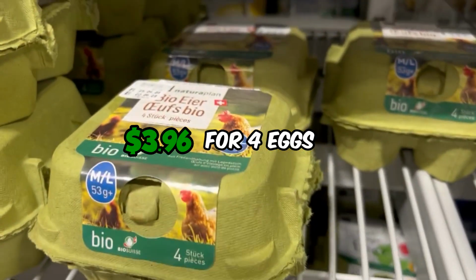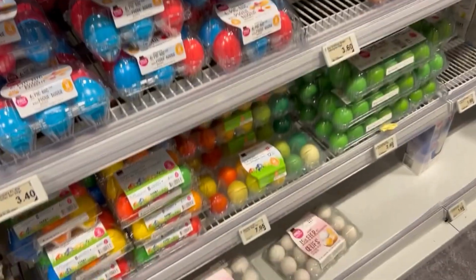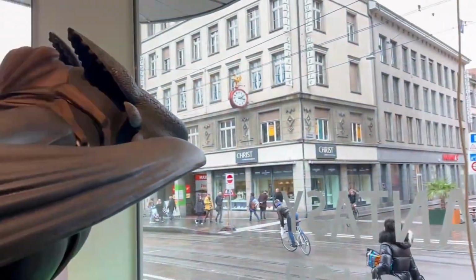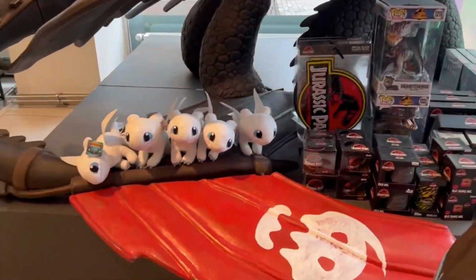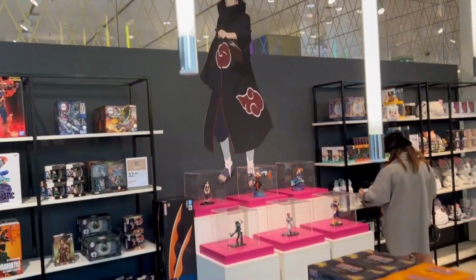355 for a 4-pack. 395 for a 6-pack. 620 for a 12-pack. 3 eggs! There's Toothless over there. And his children. And a Bumblebee. And Itachi.